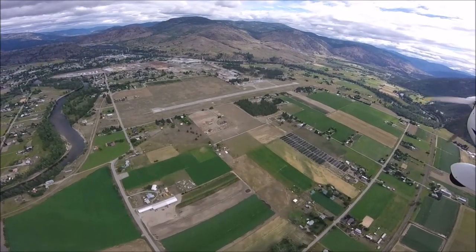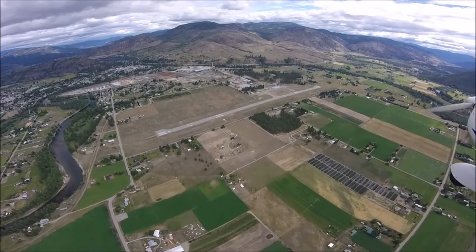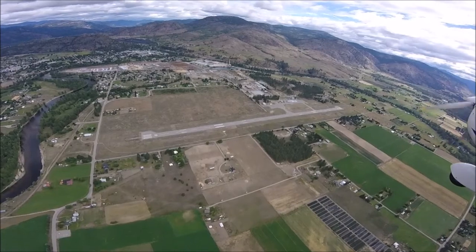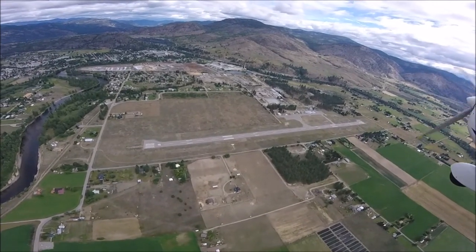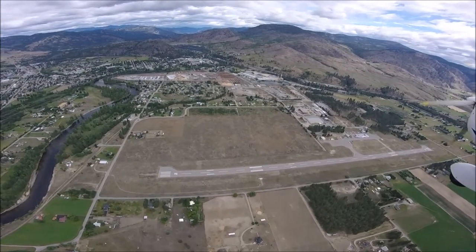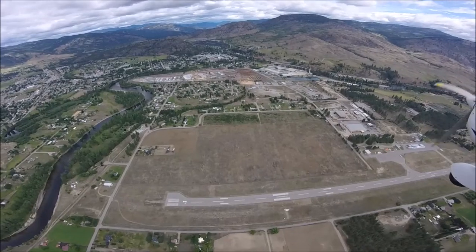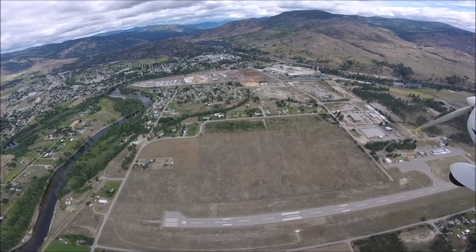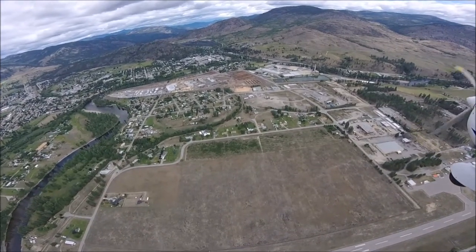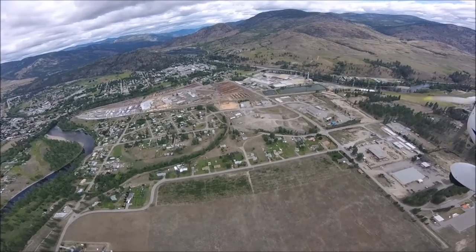So here we are. We're just flying over the airport. Grand Forks has got an airport that's just over 4,000 feet long, so it's a pretty long runway for small aircraft. There's no problem getting in and out of there. The aircraft I fly probably could land in as little as 1,000 feet or less, depending on how good you are. So we're just crossing the runway here and looking to see which way the wind is blowing, and seeing there's no traffic and stuff there. So I'm going to make a radio call, and then we're going to join the circuit.